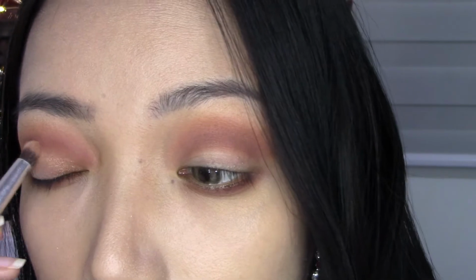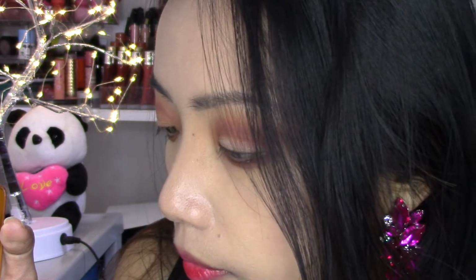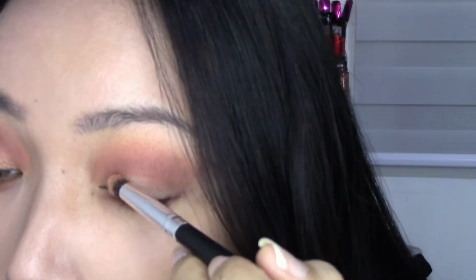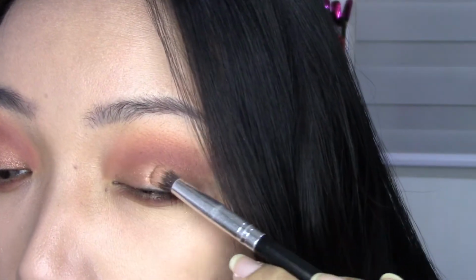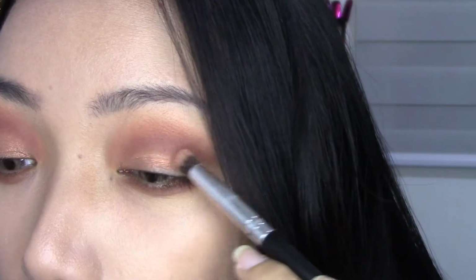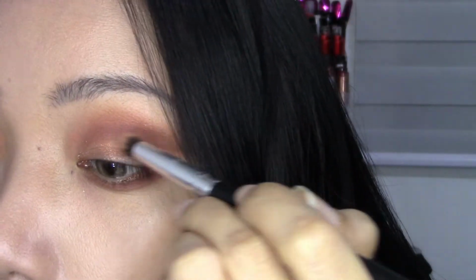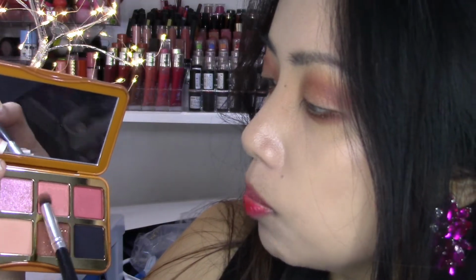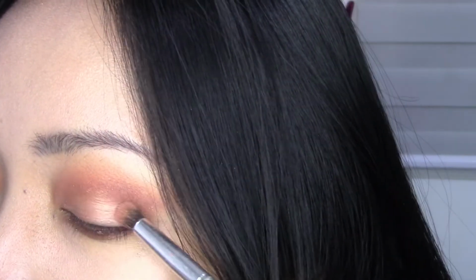This one isn't as pigmented as I was expecting. I can still see the concealer underneath. Alright, so let's just try to get a lot on the brush and then lay that on top. Okay, so right now I'm just patting. I can see it, but it's not as pigmented as I was expecting. This one, I think, is gonna be more metallic than that one. Just gonna apply that shade right here. Oh yeah, you just have to tap off the excess.